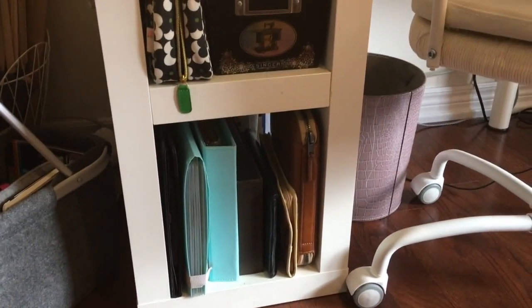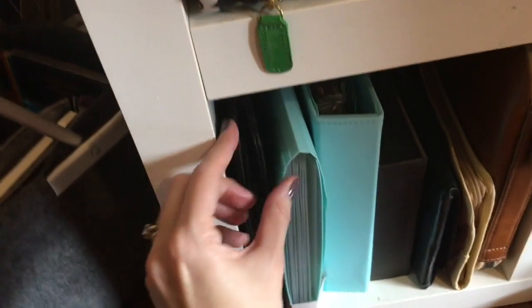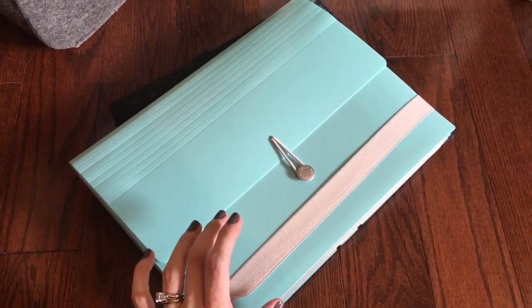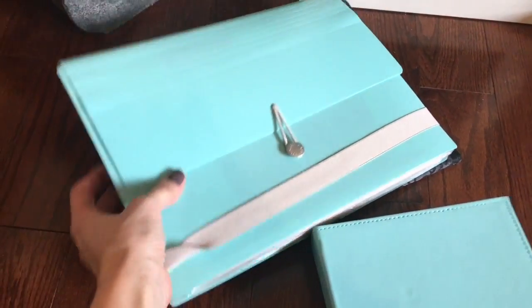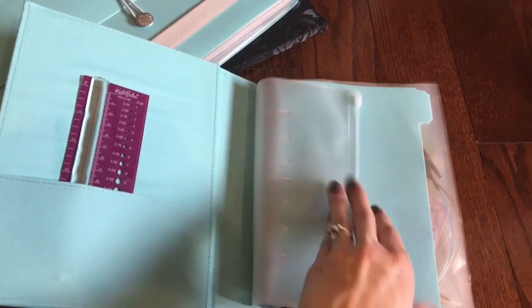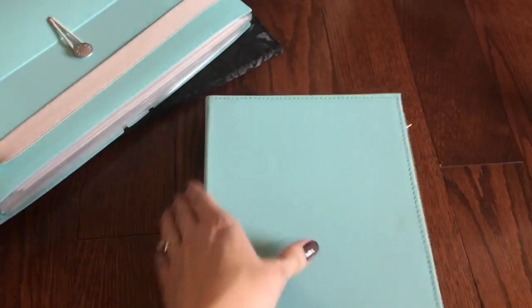So down here, let's see. On the bottom here, these are all or mostly knitting related. Probably gonna make a mess, but I've got the chart stand. I've got one of these expandable files that I keep all of my printed patterns in for knitting. This is a Martha Stewart accordion file, and then I've also got this little Martha Stewart binder, which I've started. I haven't quite completed it, but I've started keeping all of my needles in it, so I need to create some labels, but I've got all of my circular needles in here by size.